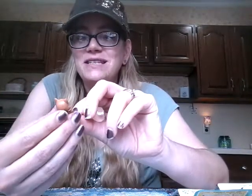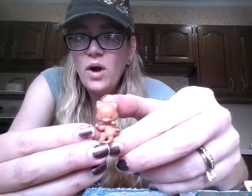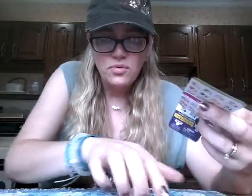Next up, we have another adorable Toosie's pet. And this is a little kitty cat. And I know I have a kitty cat, but I don't think I have one in this color. So let me take a look and see. We'll start with series one because I have more series one than two. So if it is the one I have, it's probably in series one.